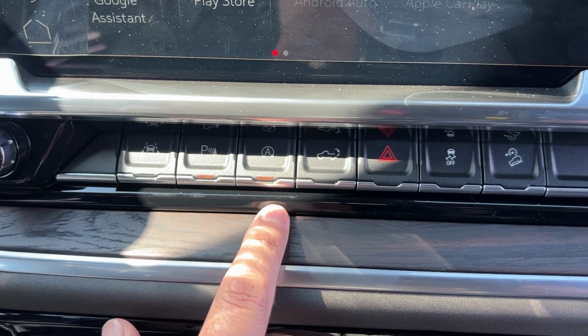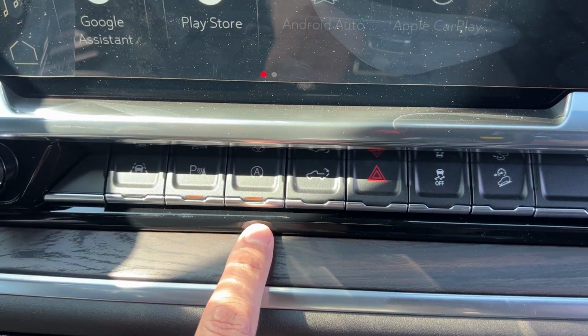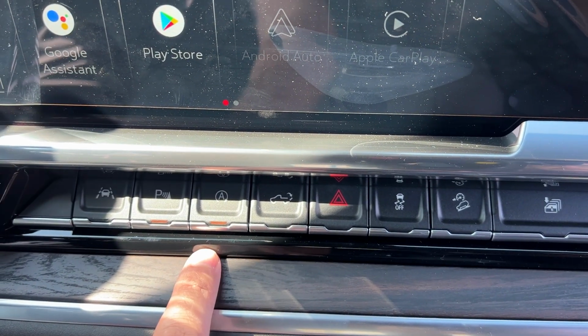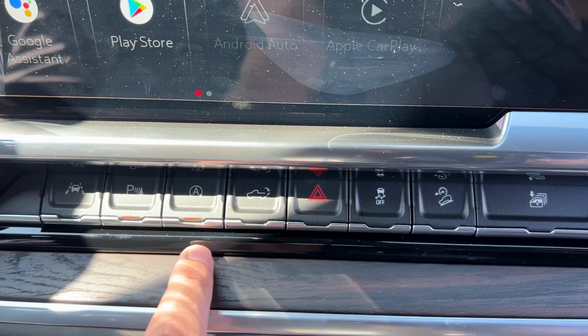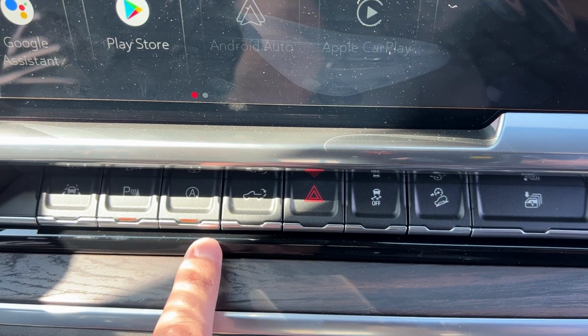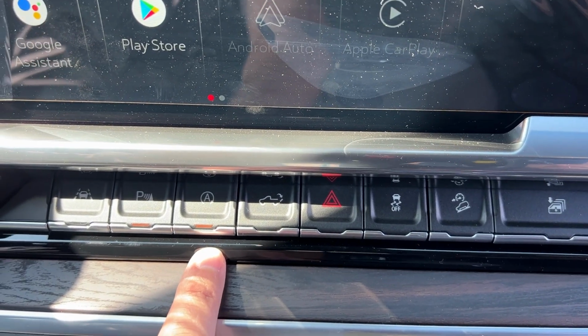Now this one does turn itself back on every time you cycle the motor. So when you do shut off the engine and get back into the truck, it is going to turn back on the auto stop start feature. So you do have to hit this button continuously every time you start the truck if you do not like it.